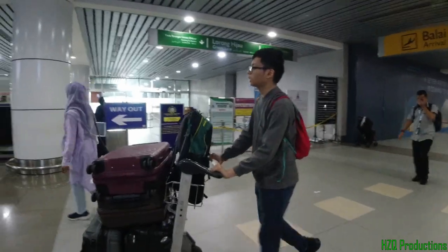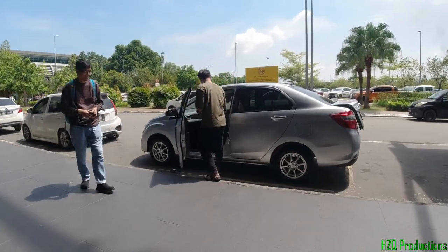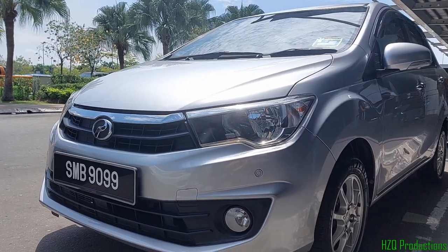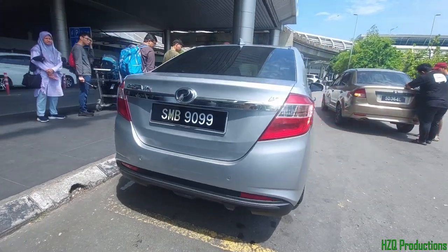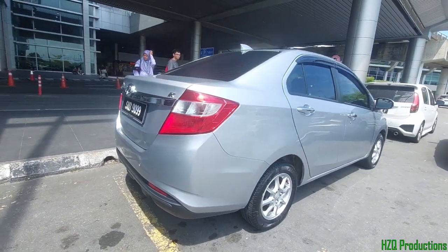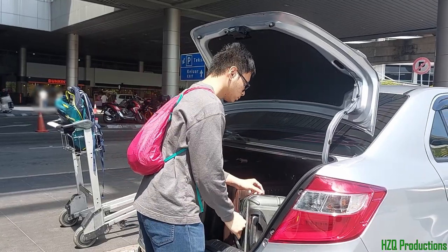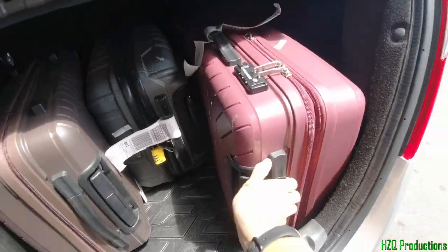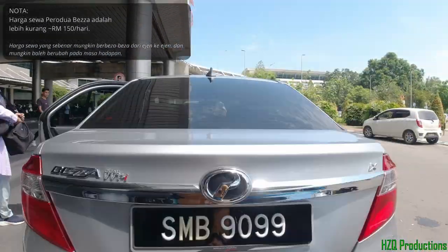Soon after, it was time to collect our rental car. The car we chose is a Perodua Bezza 1.3X, which I thought is a decently sized sedan for a family of 4, equipped with a rather powerful 1.3-litre engine to help us tackle the potentially steep roads throughout our journey. For a rental price of only about 150 ringgit per day, I think it's pretty worth the choice.